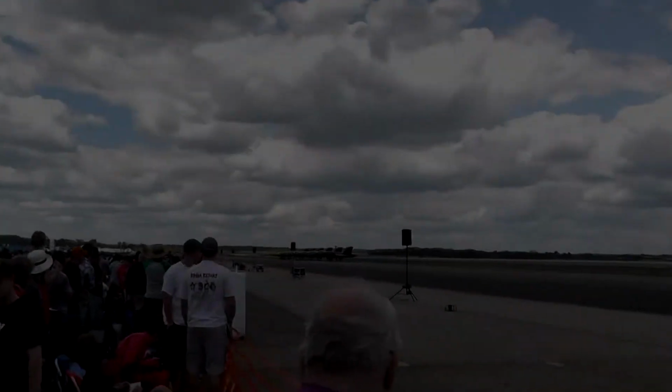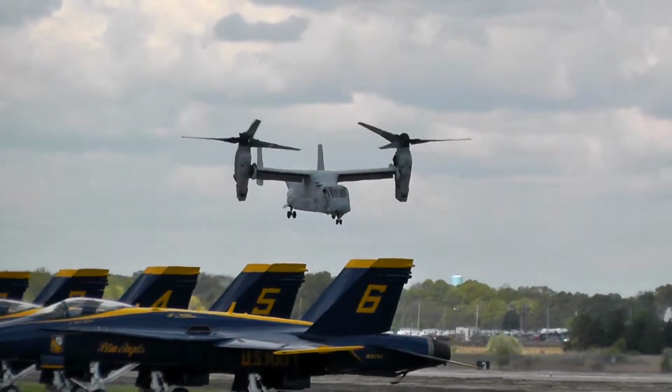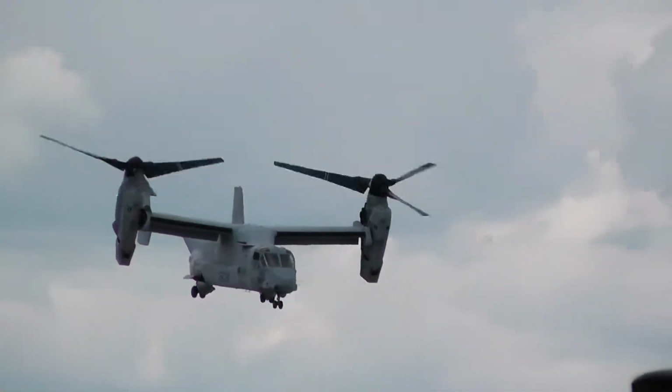Power. Here it goes, Rhode Island, on your feet. And get ready for the Osprey's full aerial demonstration. Let's watch now as this tilt-rotor design begins to come into action.